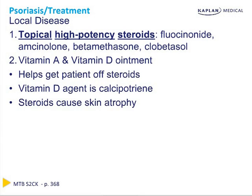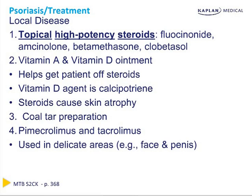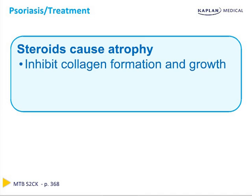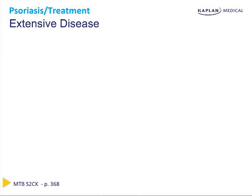And steroids cause skin atrophy. Coal tars are a very difficult thing to take because how do they look? Really covering yourself in oil is not too pleasant. Pimecrolimus and tacrolimus are not as strong, but they can be used in delicate areas of the face and the penis. They're an alternative to steroids, and they're certainly less deforming than steroids and less messy than a coal tar. Steroids cause atrophy. They stop collagen growth and formation and convert it through gluconeogenesis, convert the amino acids into glucose. You can't use topical steroids forever. It'll harm the skin. You can't use topicals for disease spread up and down and all around the body.